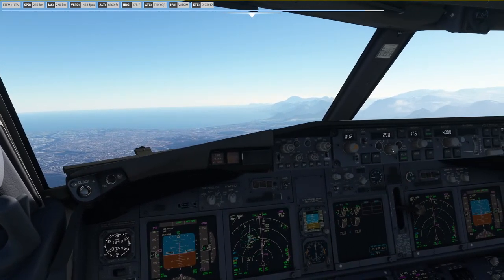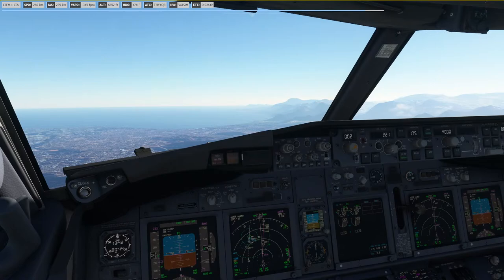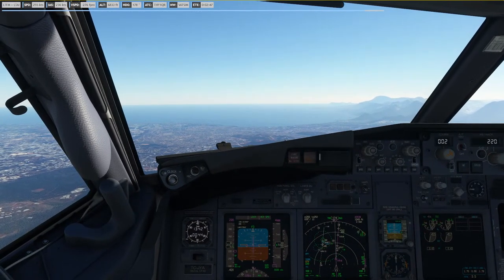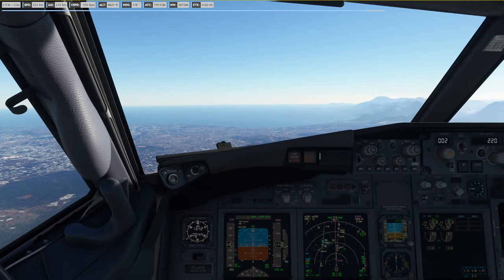Okay, so we have the speed limit of 220 knots, so let's start slowing down.